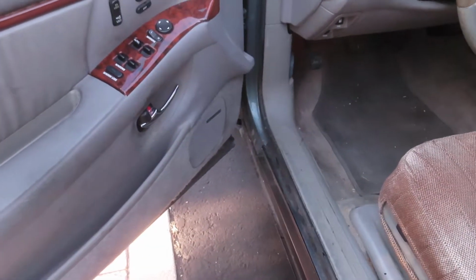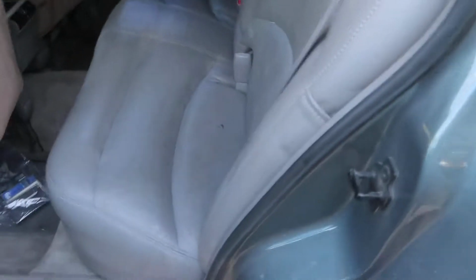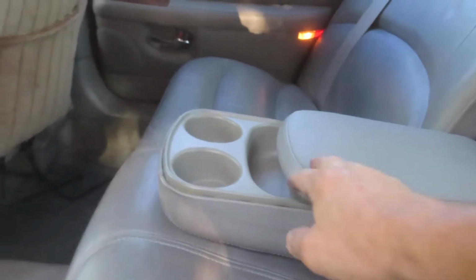Kind of got a grayish interior. It's a really neutral color interior. Nice back seats. Probably never been sat in. That's nice. Headliner. Oh, what are those? Visors, maybe? Oh, mirrors. Yeah, cool. Again, the window tint's pretty old and toasty.